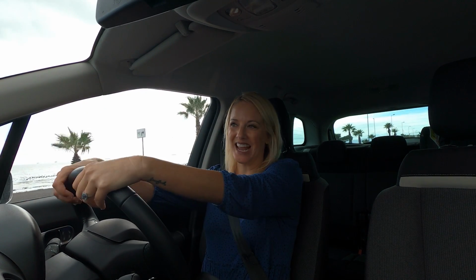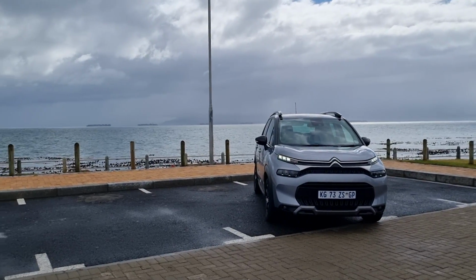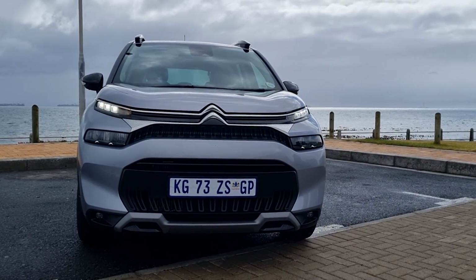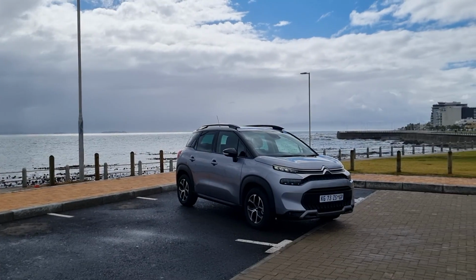The Citroen C3 Aircross. It is an updated version of it, so it's had a few little tweaks here and there. But let's be frank, it is an odd looking thing, right? I mean, I don't hate it. I actually think it looks quite cool. It certainly stands out in a crowd.